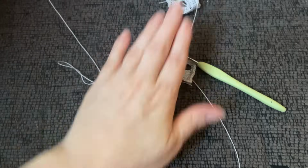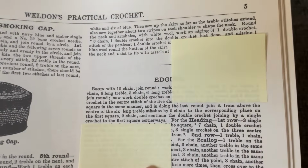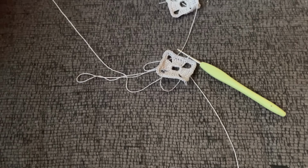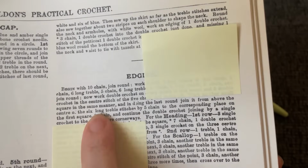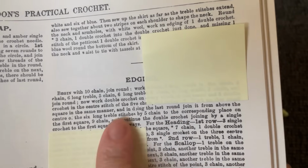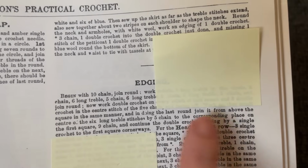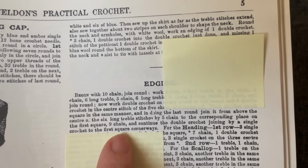Okay, completed my second square, and since it is just a wall of text, I went ahead and blocked off the rest of the text to make it easy. Okay, and in doing the last round, join it from above the center of the 6 long treble. Join it from above the center. I guess I got a slip stitch over. Okay. The 6 long treble stitches, or just treble, by 5 chains to the corresponding place on the first square. 9 chains, and continue the single crochet joining by a slip stitch. Single crochet means slip stitch to the first square corner ways.